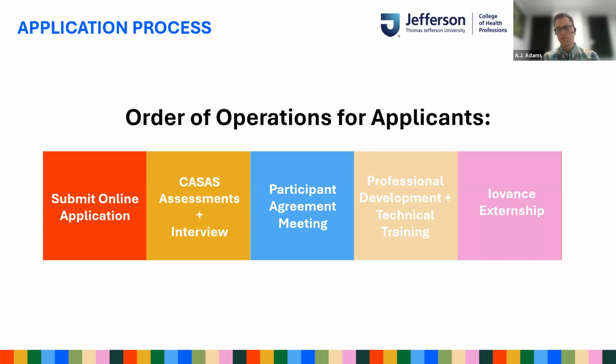During that participant agreement, as I mentioned before, we'll dive deep into the standards of the program, the expectations of the program, the calendar commitment, make sure it's the right fit for you. Ideally, you'll say yes. You'll sign that participant agreement, and we'll give you all the first day details for professional development and technical training. After you complete the professional development and technical training, you'll then connect to that Iovance externship, learn everything that you need to be a full performance aseptic technician, interview for an open position at Iovance in that aseptic role, and ideally connect to employment.